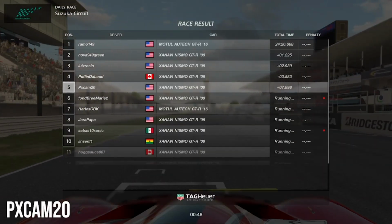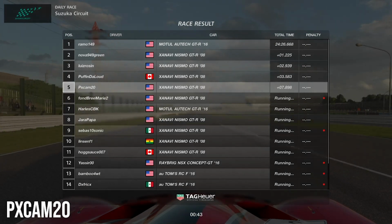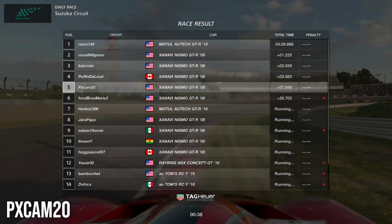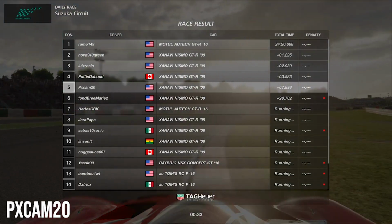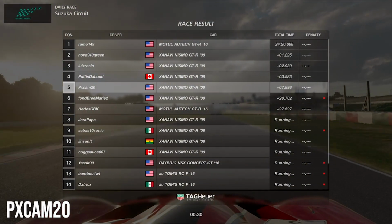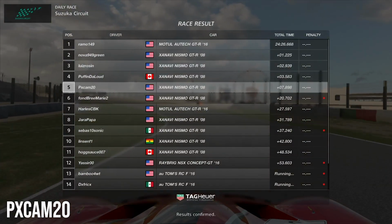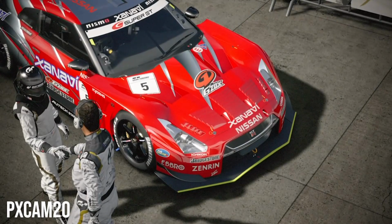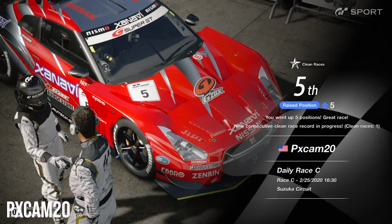So not too bad for the very first race that we've done here, as again we only had 10-15 minutes of practice before the race, and only was able to put in a 1:48 as a lap time. So 5th place, very, very proud to get that. Able to gain 5 positions, which gaining positions in my book is always a great race, no matter where you start, unless you start off in last place and you're most likely going to gain positions. But yeah, anyways, we get the 5th place here, and we also get the clean race bonus, so a lot of money to help out our cause.